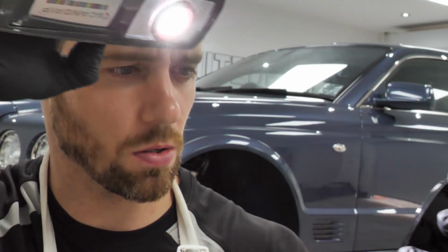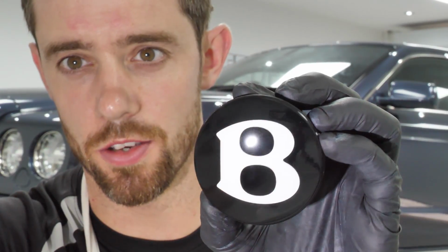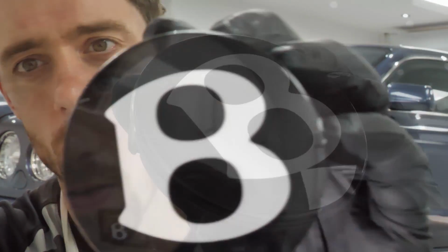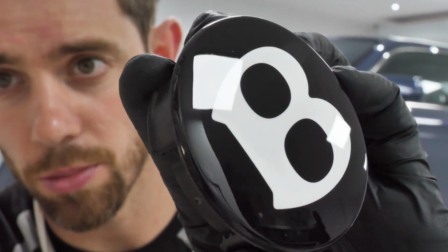Perfect. After the yellow pad of 400, very much cleaned up. Might just run that with a white pad just to refine it down a little bit. Refined with the white pad and Sonax perfect finish. That's a good shot. It's looking brand new.